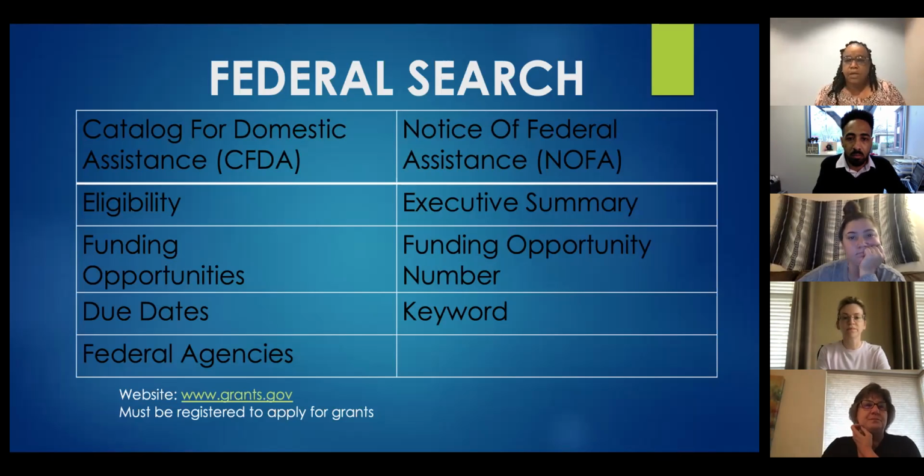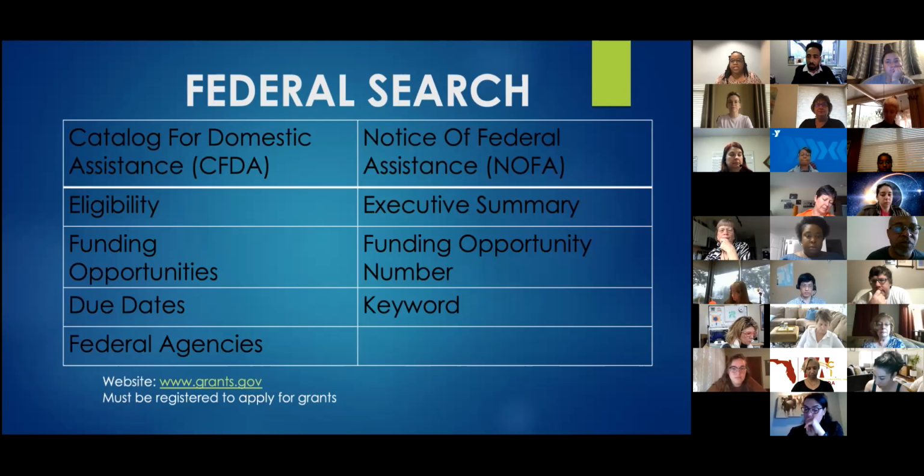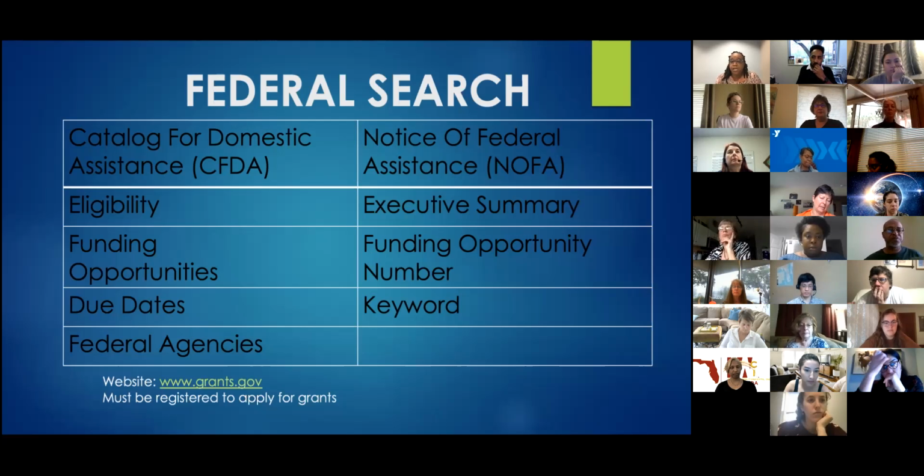Also, there is what's called the executive summary. Each funding has a little blurb about what they're looking for. So that's another way that you can identify your idea or your problem, to see if there's something you really want to spend your time looking at and start writing for.